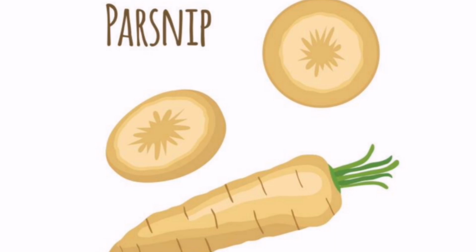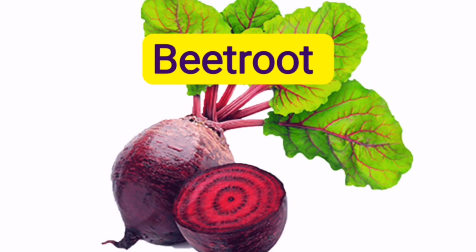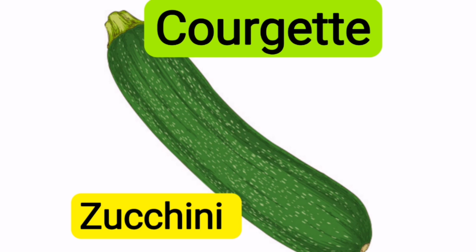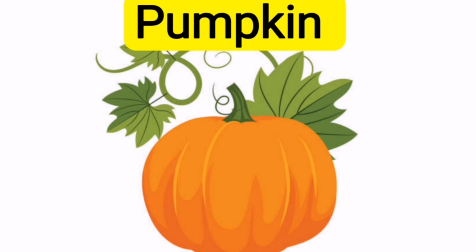There is another kind which is similar. Parsnip. Next, beetroot. Cucumber. Next, zucchini or courgette. Next one is pumpkin.